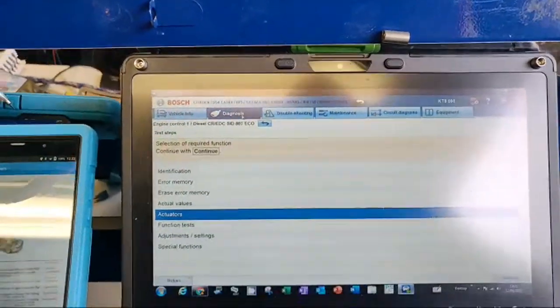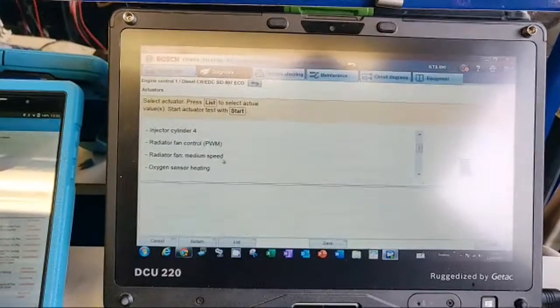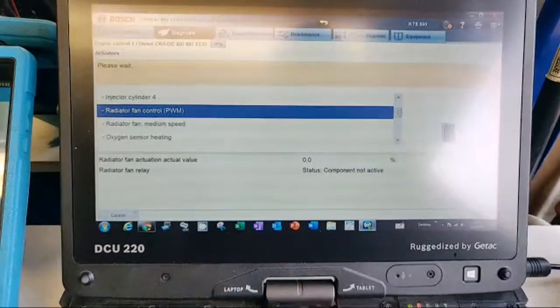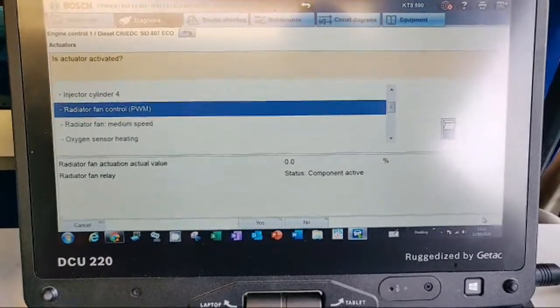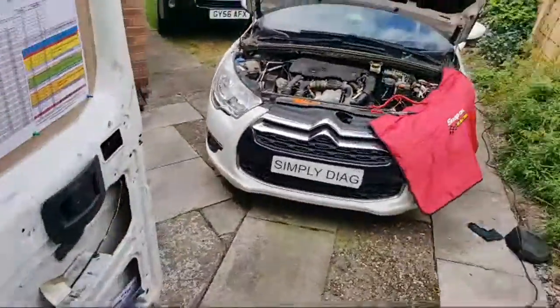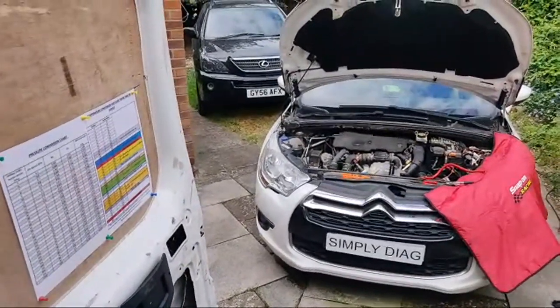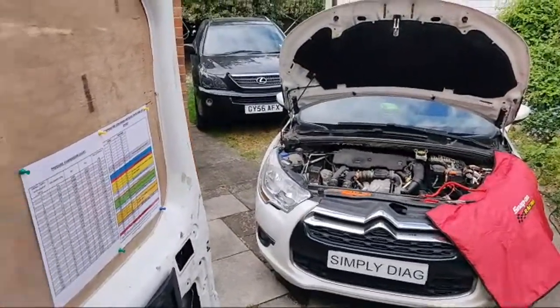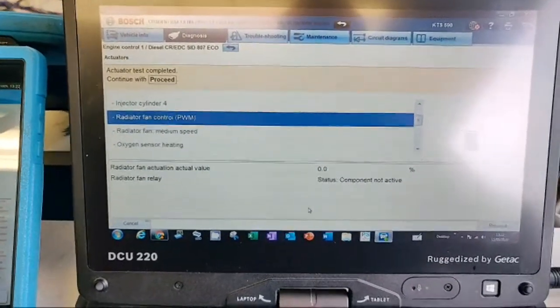Back to diagnosis, actuators, PWM, yeah, full speed. Down to 41% and off. Okay, it's a good one. So it's fixed, but it's not, right?